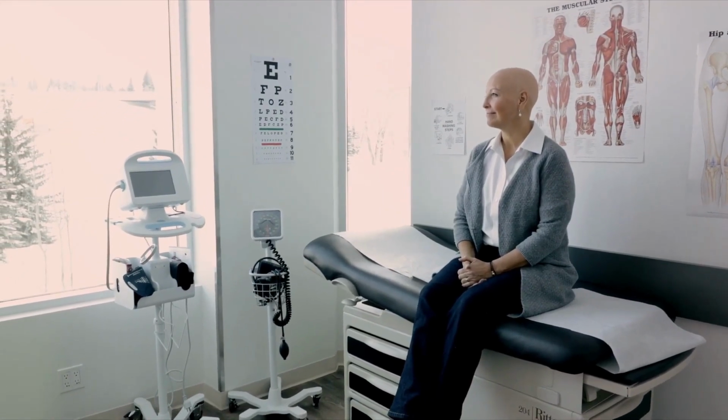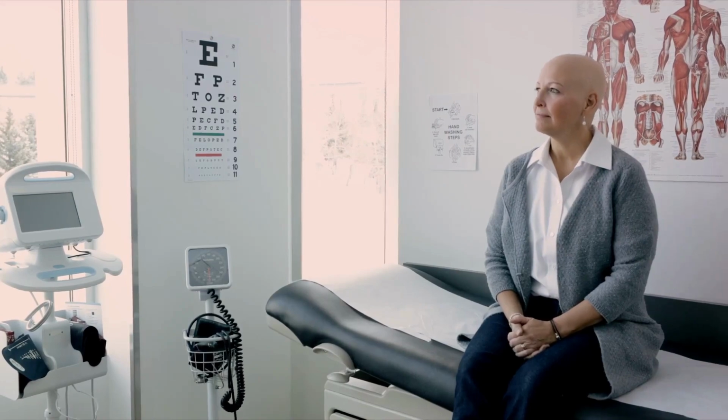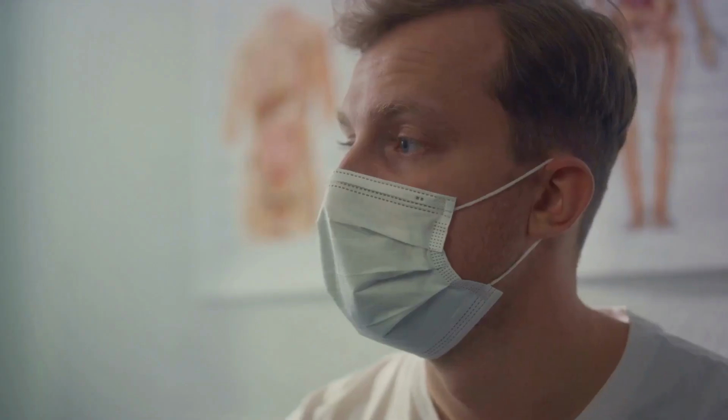There's also the emotional toll to consider. Waiting for biopsy results can be an anxious time filled with uncertainty and fear. The invasive nature of the procedure, the physical discomfort, the potential risks, and the waiting, all these factors can add up to a stressful experience for the patient.